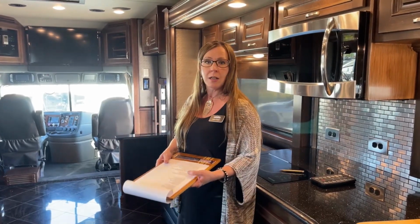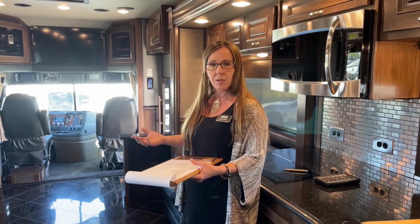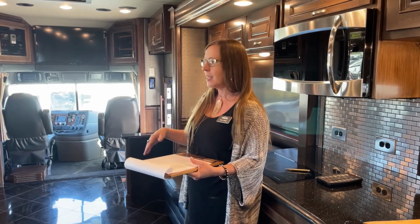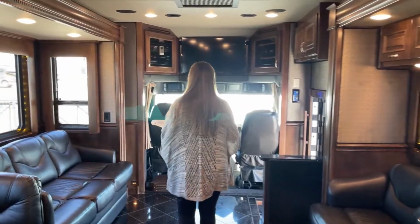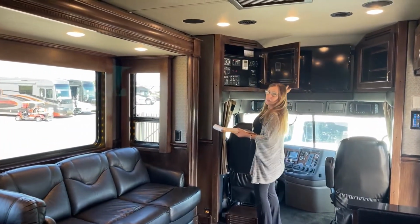One thing that's really interesting about this coach is that we have an HWH leveling system. That's something we use on the Newmars. It's a really reliable leveling system, and you also have hydraulic slides. So we're going to go ahead and bring some of these slides in just so you can take a look at them. One thing that we're known for.